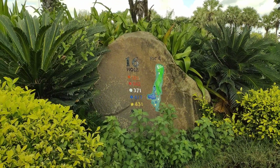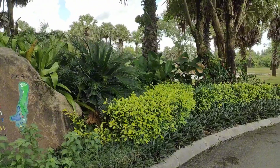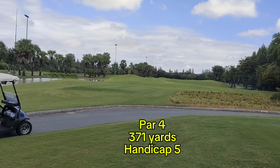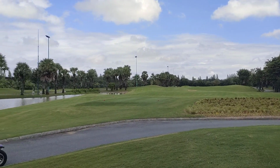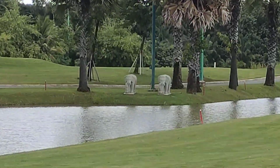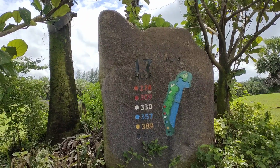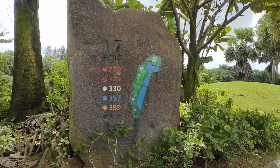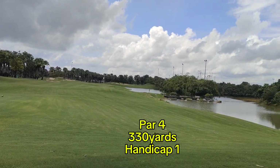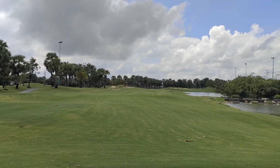Par 4, index 5, hole number 16, 371 yards. Hole number 16, par 4, and this is 358 meters long, and two elephants there. Two elephants sitting looking at us, so we better make sure we hit a good shot. Right, hole 17, that's par 4, 330 yards. Index one, and look at all these water hazards out there. Bunkers on the left and bunkers in the far end. Okay, never mind, let's do it.